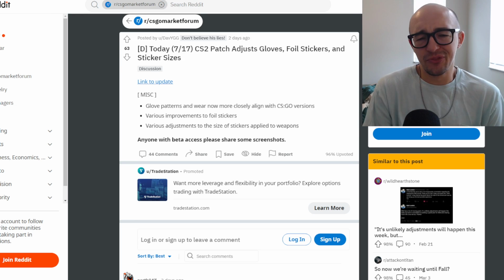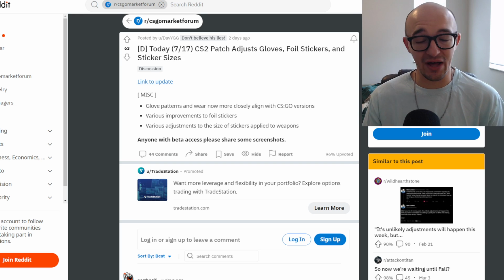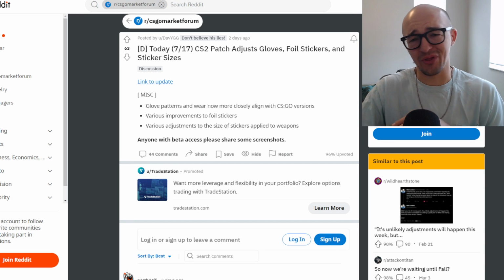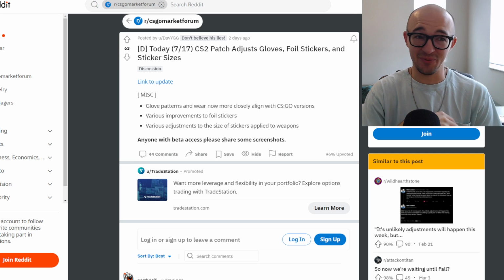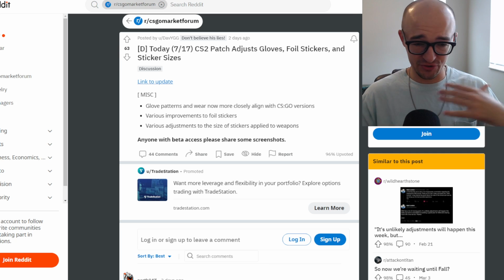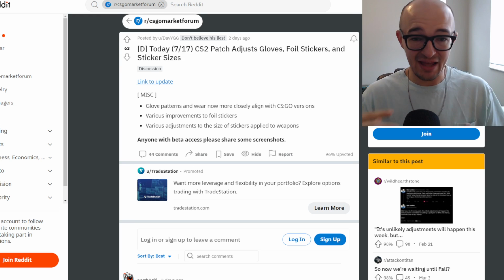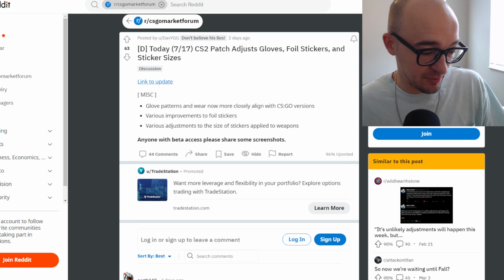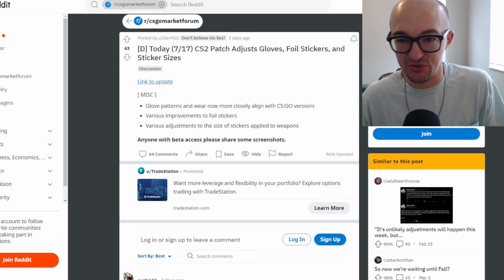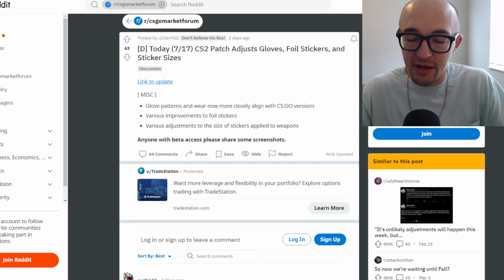Now, the sticker sizes stuff real quick. I know there was a lot of stickers that got changed, and some of them were giant in CS2. I mean, there were some stickers that were taking up a ridiculous amount of space, especially on smaller guns like pistols and stuff like that. From what I've seen, it mostly seems like they fixed most of that. Overall, that's a good change. Some of the stuff looked really weird, ridiculous, mistaken, I don't know. But I think most of that is under control.